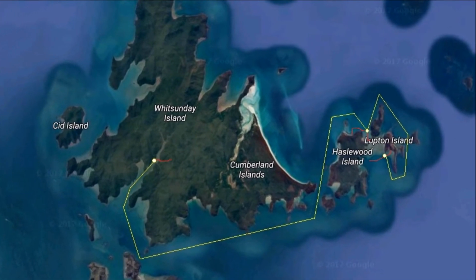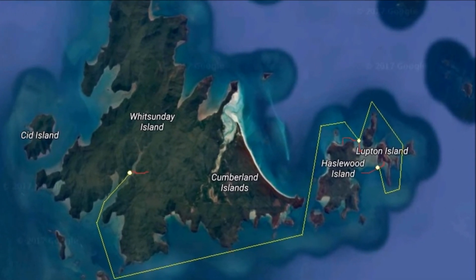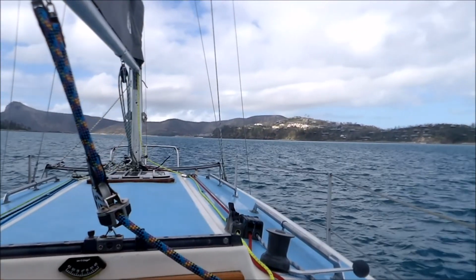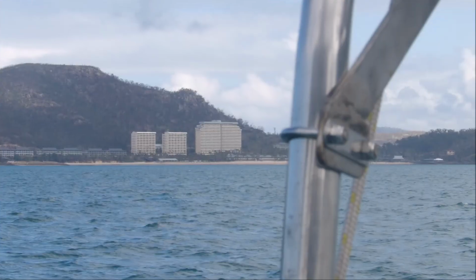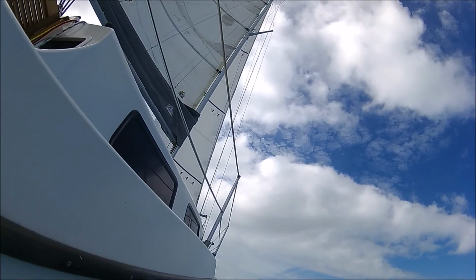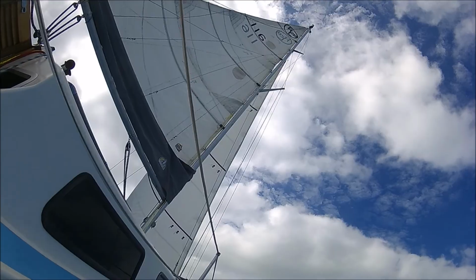Our next anchorage is Windy Bay on Hazelwood Island, and weather permitting, White Bay after that to explore Hazelwood Reef. Once past Hamilton Island, there are superb views of Pentecost Island to the south.